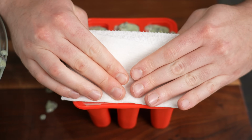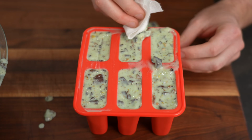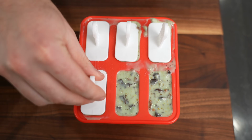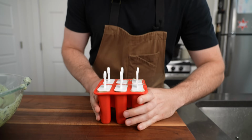Zamboni the top. Kind of works. All right, locked and loaded. We just need to put these in the freezer, let them get frozen because they are popsicles after all.